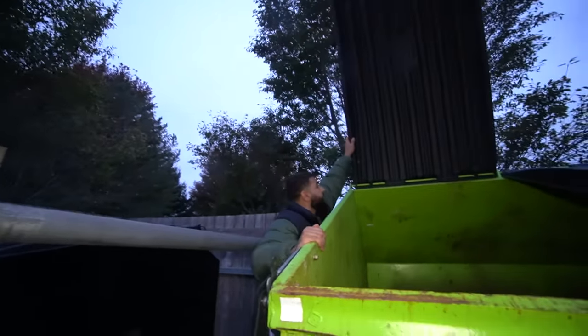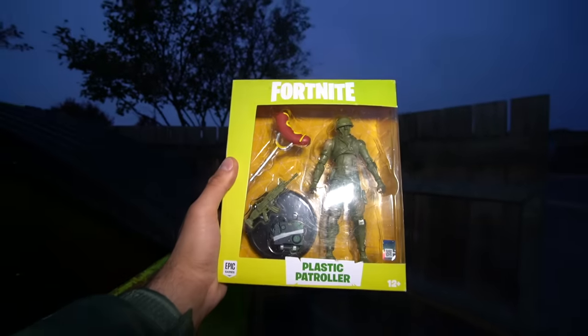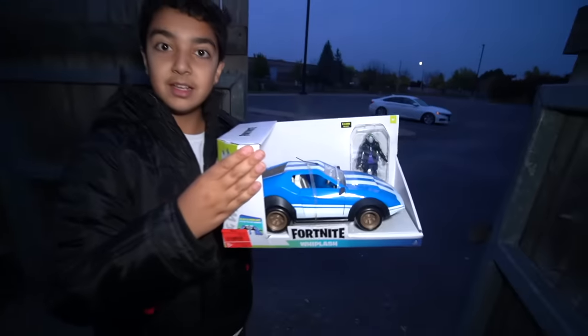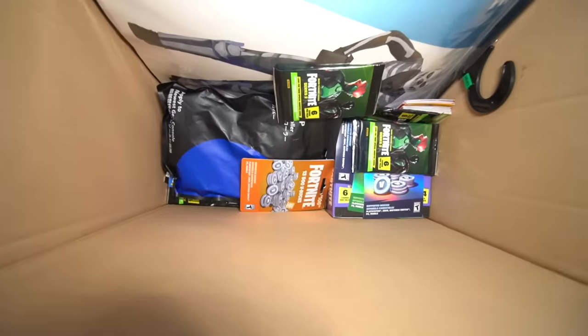Like so? Whoa, what is this? What the heck is this? Oh my god, it's deep in there. I don't know. Yo! What? Bro! You see that? There's a Fortnite action figure right here. Oh, look at this. What the heck, yo? There's a Fortnite car. Oh. What else we got here? V-Bucks!